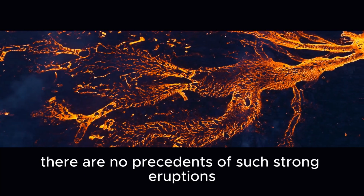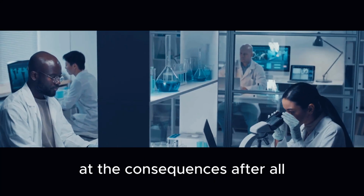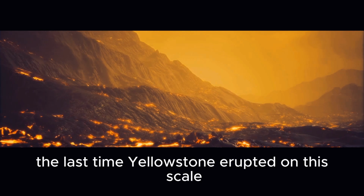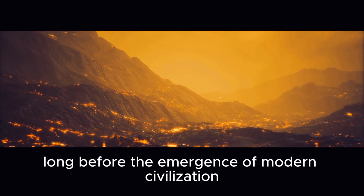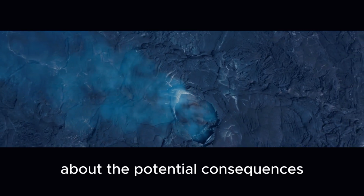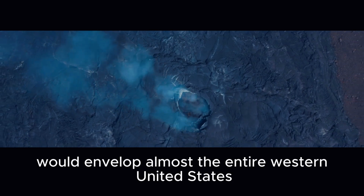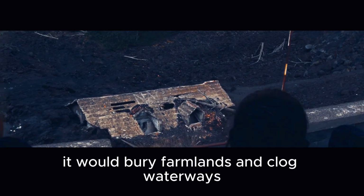There are no precedents of such strong eruptions in recent history. Scientists can only guess at the consequences. After all, the last time Yellowstone erupted on this scale was 640,000 years ago, long before the emergence of modern civilization. So, what do we actually know about the potential consequences? Volcanic ash would envelop almost the entire western United States. It would bury farmlands and clog waterways.